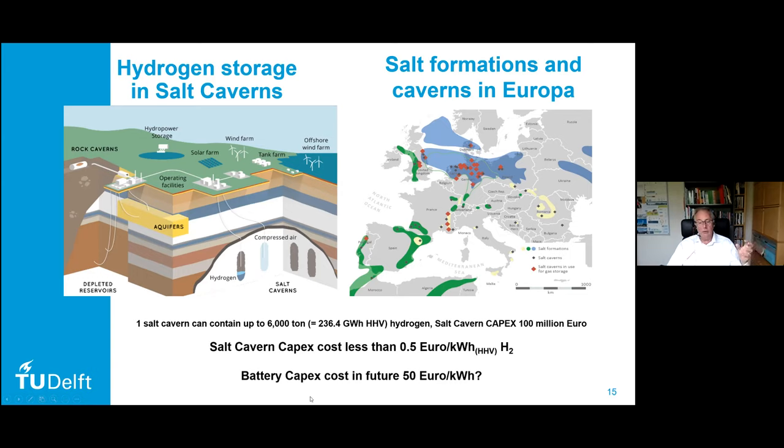But if you look at the battery cost, and you cannot store seasonally in batteries, but okay, let's assume that it is possible, then the cost in future will be maybe €50 per kilowatt hour. So here you see a factor of 100, that it is cheaper to store hydrogen in a salt cavern than electricity in a battery.